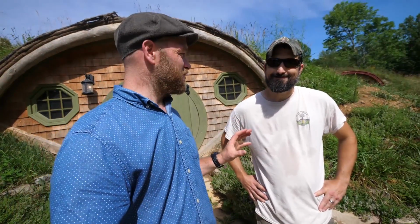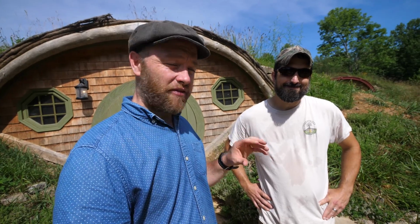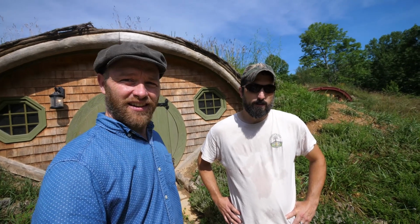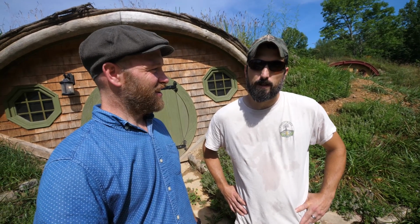Thanks so much, John, for the tour. This is great. This is so inspiring. Now tell us, if people want more of you, if they want to stay in a Hobbit hole or come for a tour, where do they go? Gullyfarms.com, or they can go to Airbnb or glampinghub.com.